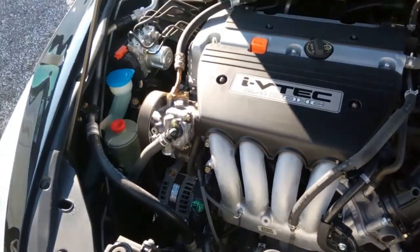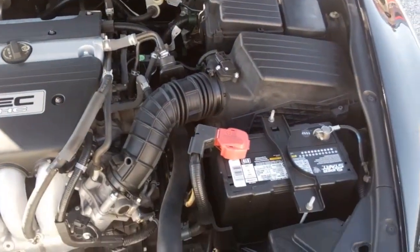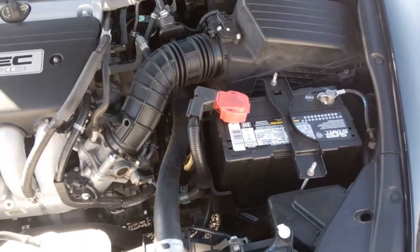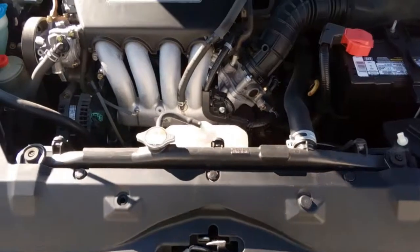Dual overhead cam. It's in super nice shape. Runs like a top. Come on in and take it for a test drive. We did stick a brand new battery in it. And we're sure you're going to like it.